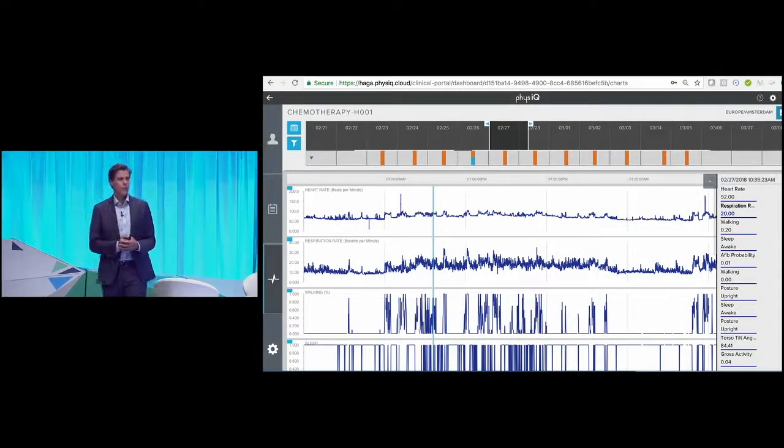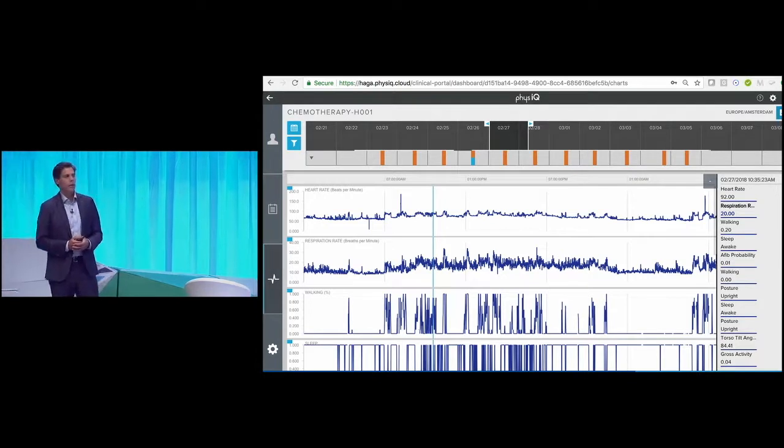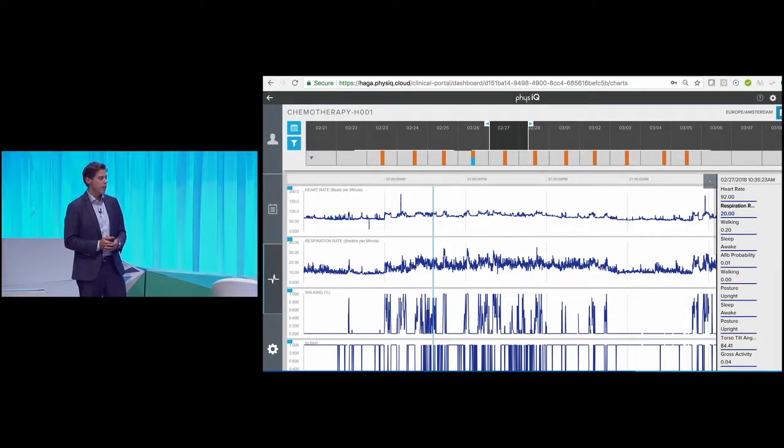So this is what our user interface looks like. This is actually what the clinicians there at the Haga Hospital are seeing. So you see continuous streaming data. Our analytics are applied to those data. And then in addition to the objective physiological signals, the system is also generating the ePro data.